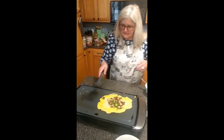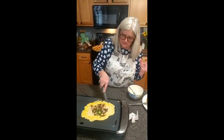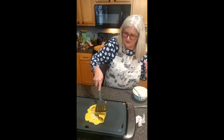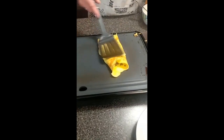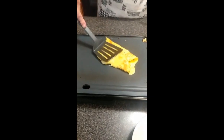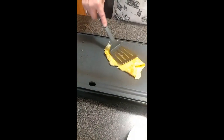And then this is the easy part. If you're in a skillet, you do the same thing. You're just going to fold it in thirds. So half and half. Just like that. A little bit of brown is okay. That means that it's good and done.